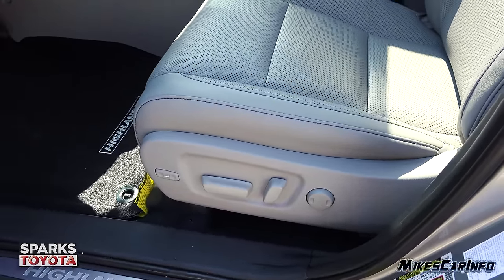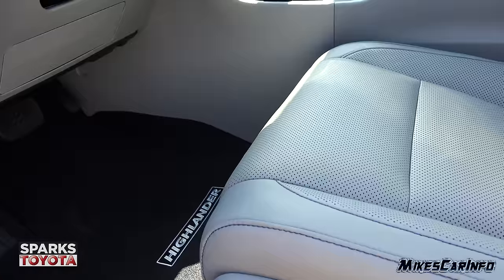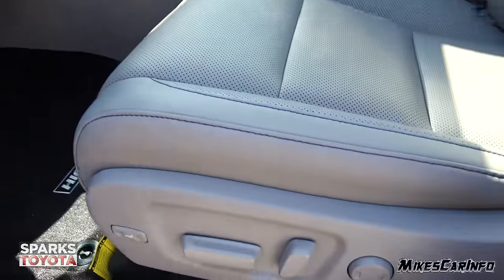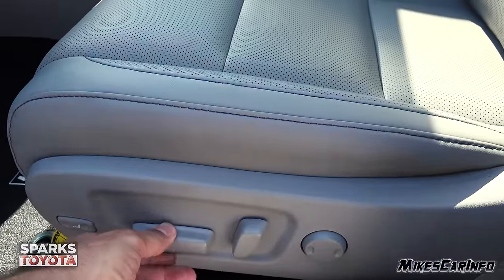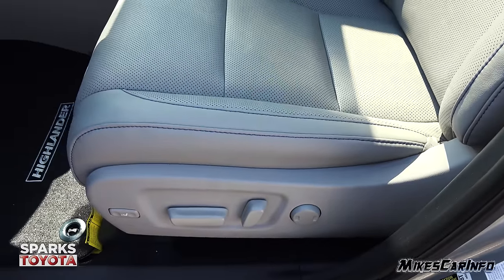Now the driver has a power seat, but it has a lot more options. It has a thigh extender, so you can push that out a little bit more. You have the ability to go up and down, forward and back, tilt, and a power lumbar adjustment.